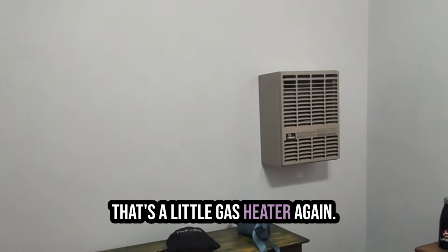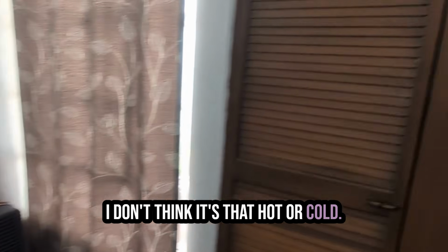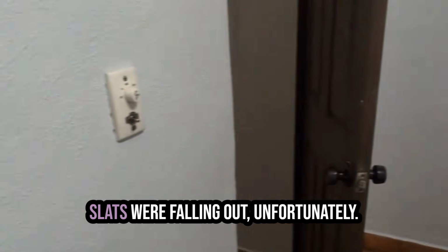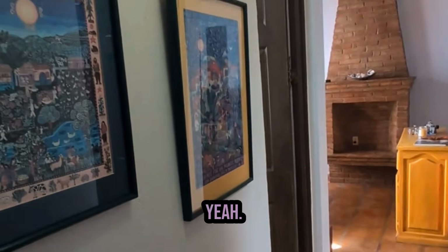That's a little gas heater. Again, I haven't used it. I really don't have a need. I don't think it's that hot or cold. And then here's another closet. It has hanging on one side and shelves on the other. We had that fixed because all the little slats were falling out, unfortunately. All right, so that's my little casita.